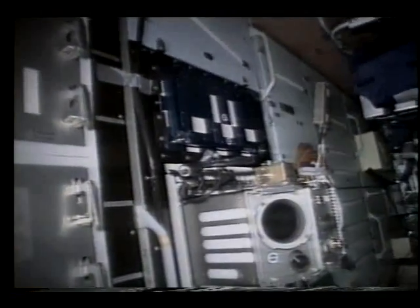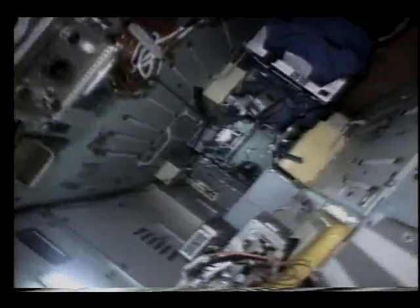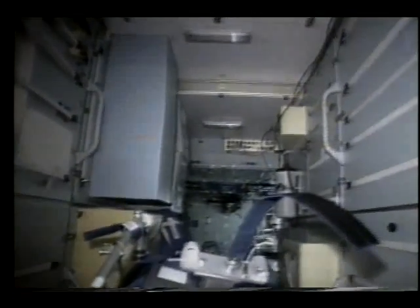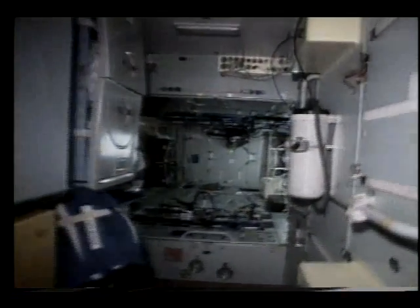We're looking into the Priroda module, coming here to the greenhouse experiment, which John will be spending a great deal of time on. You can see an accelerometer mounted on the bottom of the greenhouse experiment here as we rotate to what the designers thought would be the proper attitude. Here's a French vestibular experiment, the blue equipment you see there that we've just flown over.